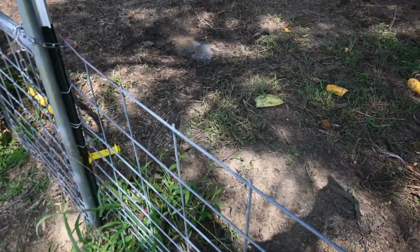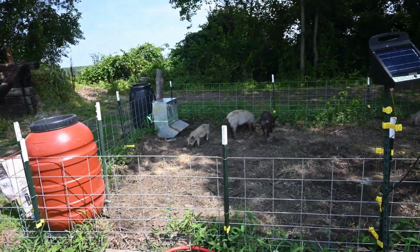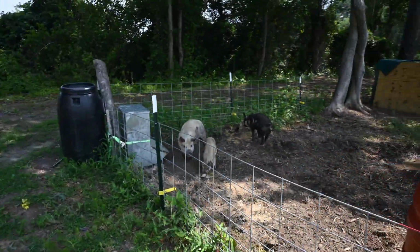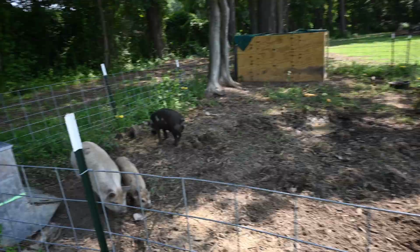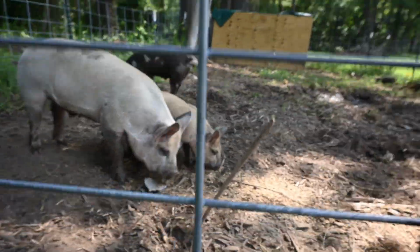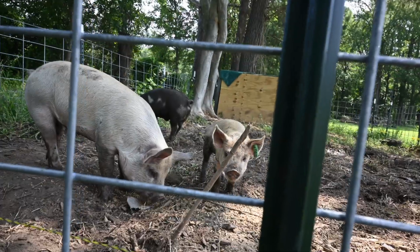Keep it consistent. I wasn't gonna put it in the bowl. I'm just gonna put it on the ground. There we go. And that's what I wanted to happen right there. I wanted the little one to be able to get away from the other two, so that he could get him some food in peace. I don't know where they dug up that piece of tarp from. Let me get it out of there.